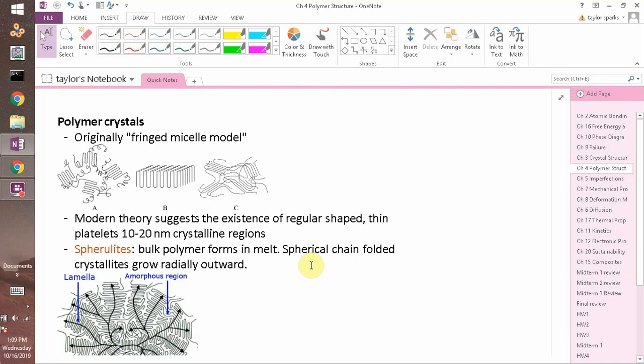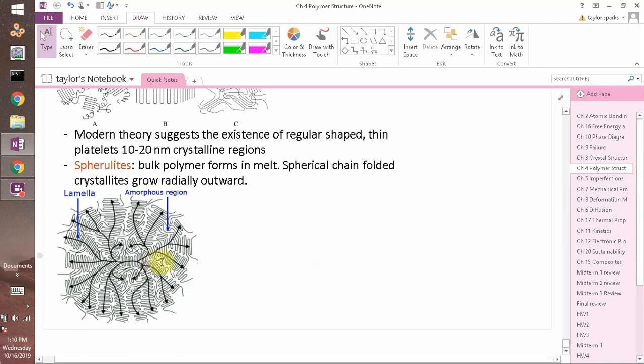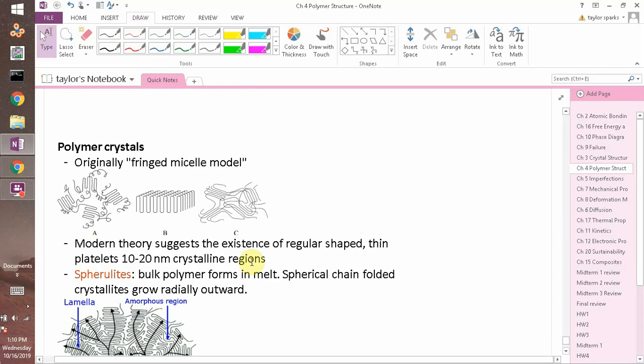So these are called micelles or spherulites. They typically grow radially outwards. They're sort of spherical. And so globs of polymer, if you were to zoom in close enough and look at them, this is one of the common pictures that you'll see to represent polymers, where there's both amorphous regions and then crystalline lamellar regions also forming in there. Okay? Any questions about this?